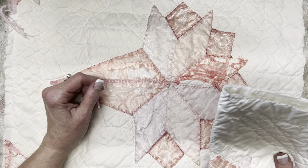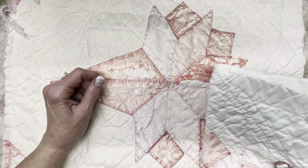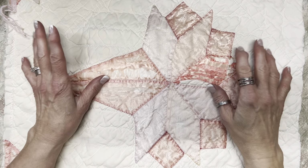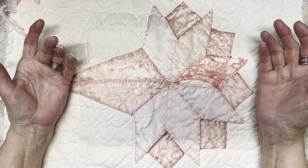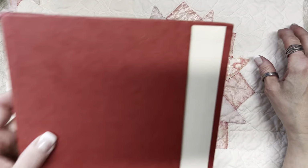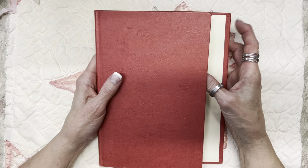I've been doing progress videos kind of as I go along. I can't remember if I told you what I had in mind for my covers or not. But I do know that I clearly need a cover for at least some of the signature pages I put aside. So over the years that I've been doing this, and based on the amount of stuff that I have, you'd think it's been 15 years, but no.